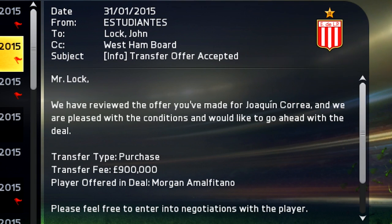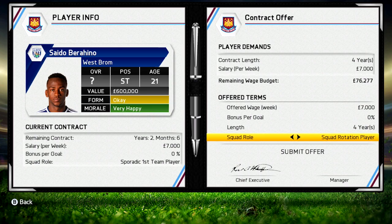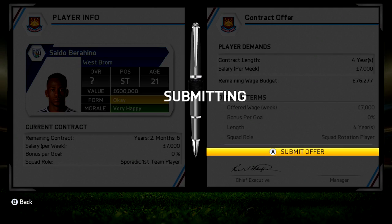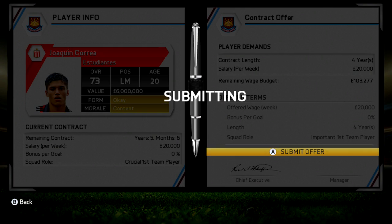We did have a look at Nathan Redmond in the hope that we could pick him up. Obviously we couldn't because it's just a little bit unrealistic, but West Bromwich Albion have allowed us to offer a contract to Saido, which I think is absolutely mental. £600,000 for a young English talent of this magnitude is just absolutely ridiculous. But I'm never going to look a gift horse in the mouth, so we will offer him the contract, as you saw. The same with Correa. We're going to offer him the contract. Hopefully he will come back and say yes, and I will catch you later.